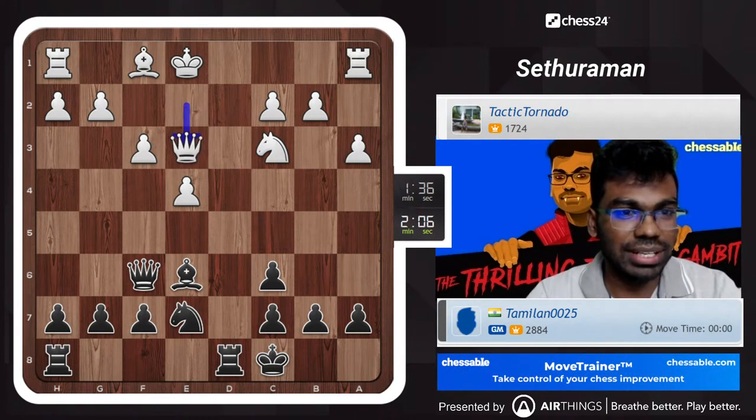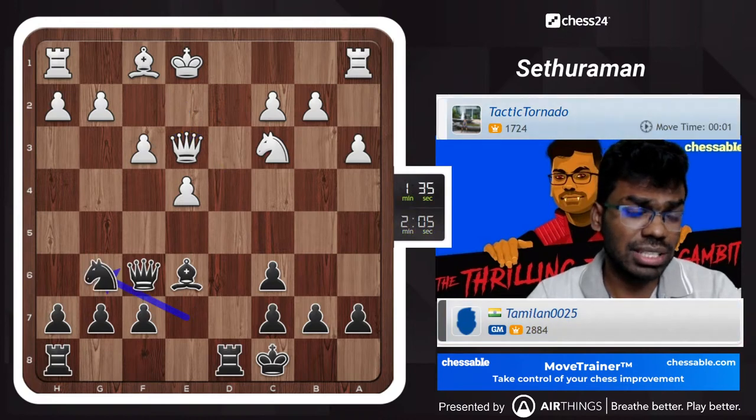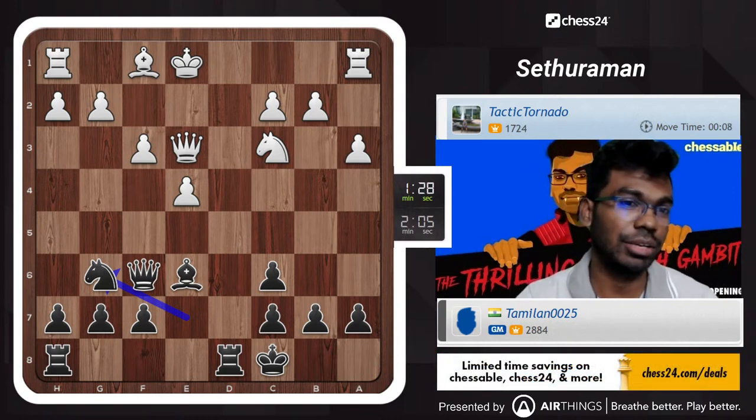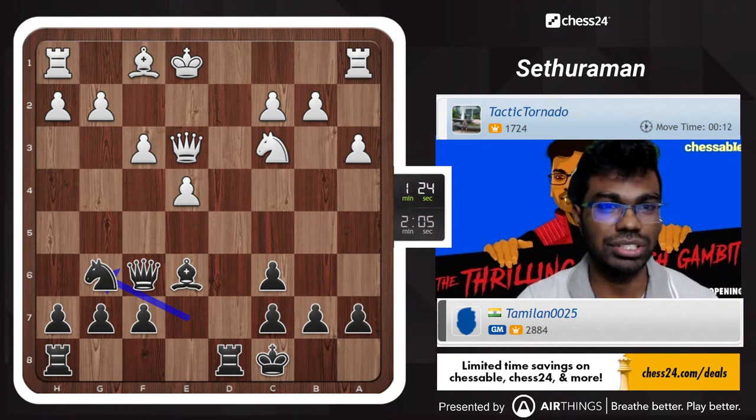So now we can take, because our knight will come to g6 and then the f4 square, the dark squares, are vulnerable, and now he's not able to castle long. So we are having a great development advantage.